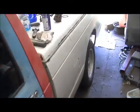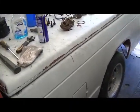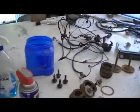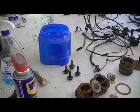We got our cab put on, as you can tell. Got the bed back on it, but it's not bolted down, it's just sitting there. I've got the bolts and everything. Everything that's not on the truck that belongs with the truck, other than the fenders and the hood, is laying right here. And that wiring harness there for the radio. But other than that, that's it.